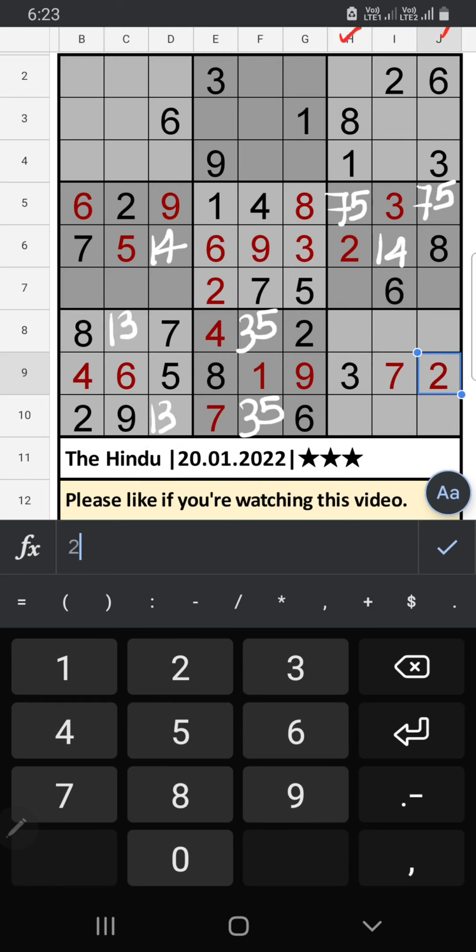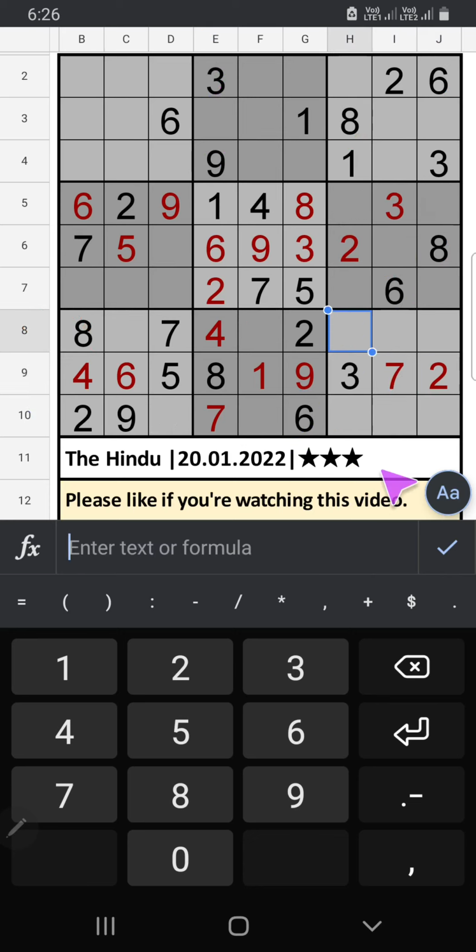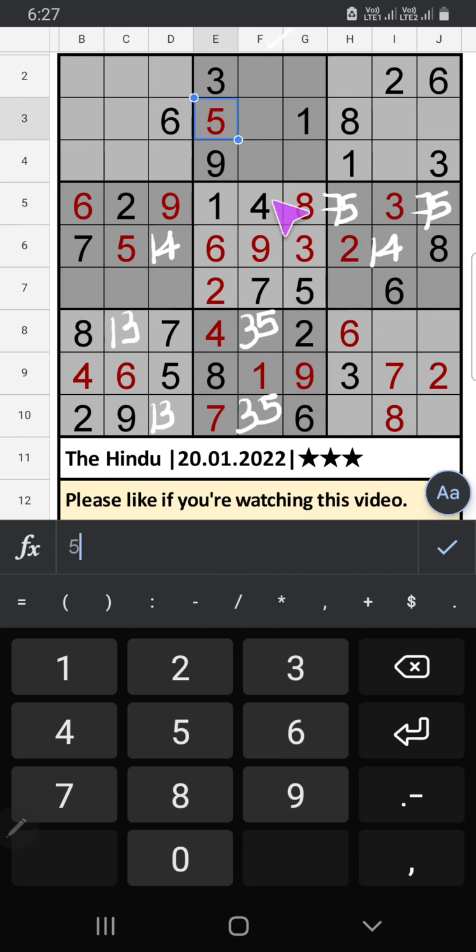Column H and column J, we have 8. 8th row also we have 8, so 8 can't come in these cells. Then 8 is confirmed here. Column I and column J, we have 6. 10th row also we have 6, so 6 can't come in these cells. Then 6 is confirmed here. Column E, only one number is remaining, 5. 5 is confirmed here. Column F, we have 4 and 7, so 4 and 7 can't come in these cells. It will come in any one of the cells, we'll confirm later.